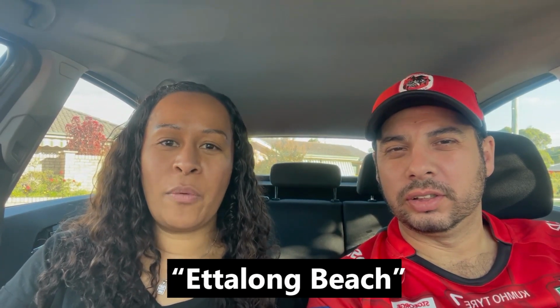Hey guys, so we just left Kariong Falls and now we wanted to show you a little bit of the beach at Central Coast. So the closest beach to Kariong Falls is Ettalong Beach. Well, I'm not sure if it's the closest, but when we put it in the GPS it was only 15 minutes drive. So if you wanted to do the waterfall hike and then go see a bit of the beaches, I would definitely recommend this one.